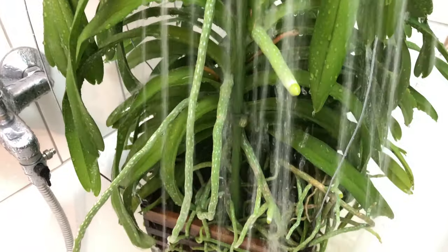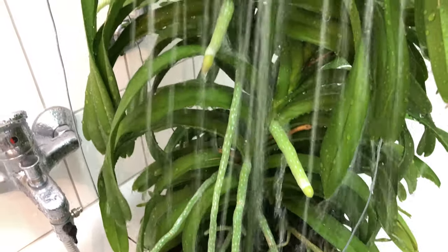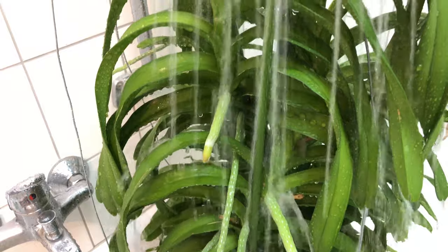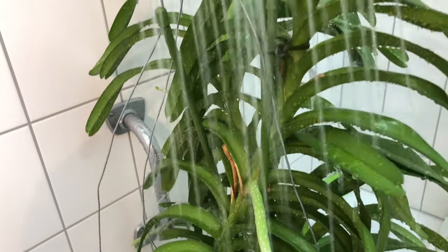And here you see me giving my very large bluish vanda a shower. It's nothing that I do on a regular basis, but as soon as the leaves get too dusty, I need to do something, because the light levels are too low anyways.